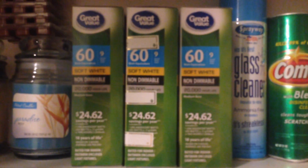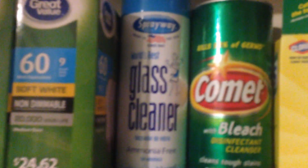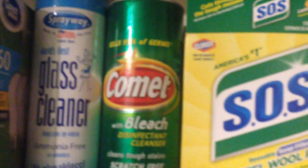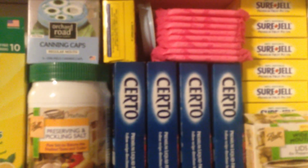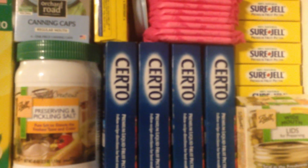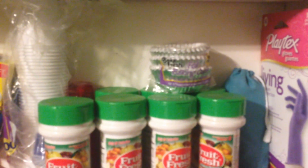A couple candles. Now I have more candles in my kitchen. 2 of these are new, and of course one is used. And then a little wax melt. I have light bulbs, some glass cleaner, some Comet SOS pads, and then right here is a bunch of canning stuff, Sure Gel, some lids, a few things like that. The next shelf down, I have Playtex Gloves.